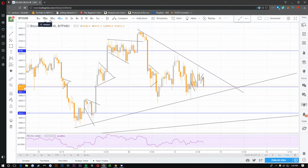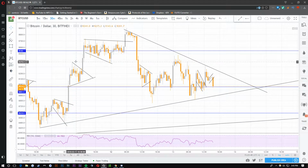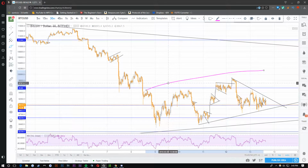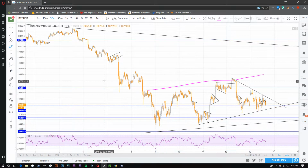And we've kind of just been chopping sideways for a little bit. If you've looked on any forum, everybody's been wrong. They're like, we're going to 6K, we're going to 6K, all this stuff. And they've been calling this a bear flag for a while too. Let me get the brush out. They've been calling something like this, something like that. That just looks like a channel to me, and I'll show you why.